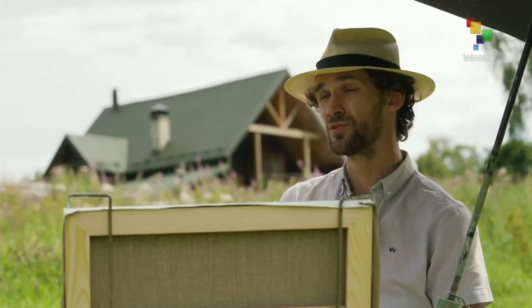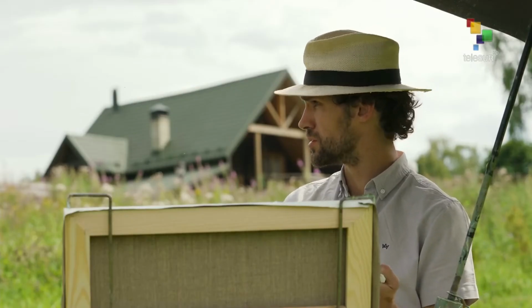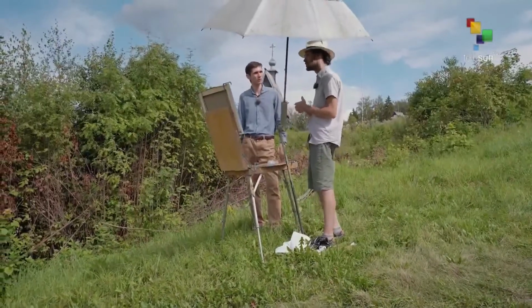To some extent, but the painter's not quite a hostage to nature. He tries somehow to comprehend it, to tame it aesthetically. In what way? How? Through color.